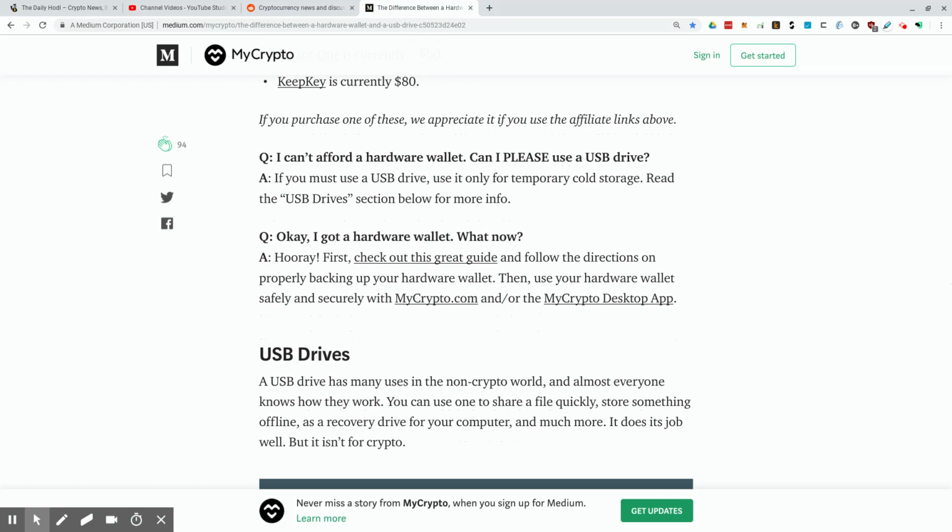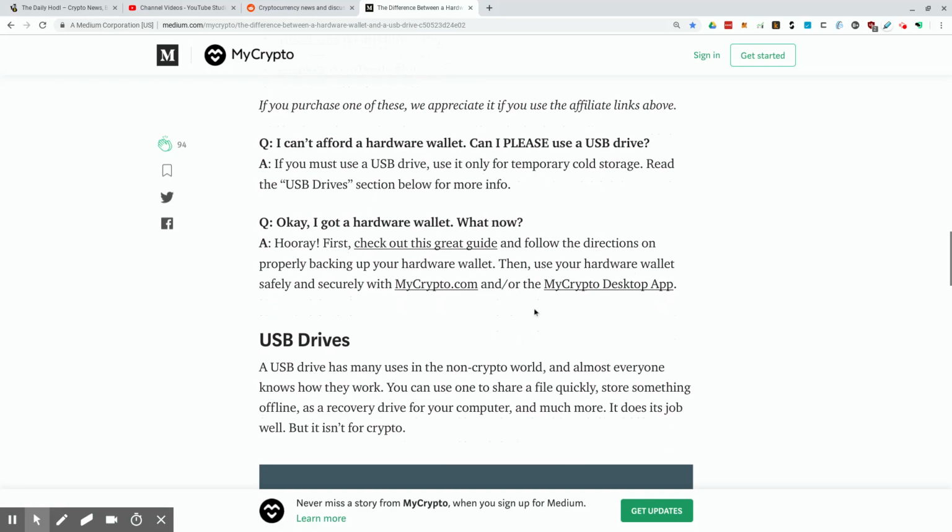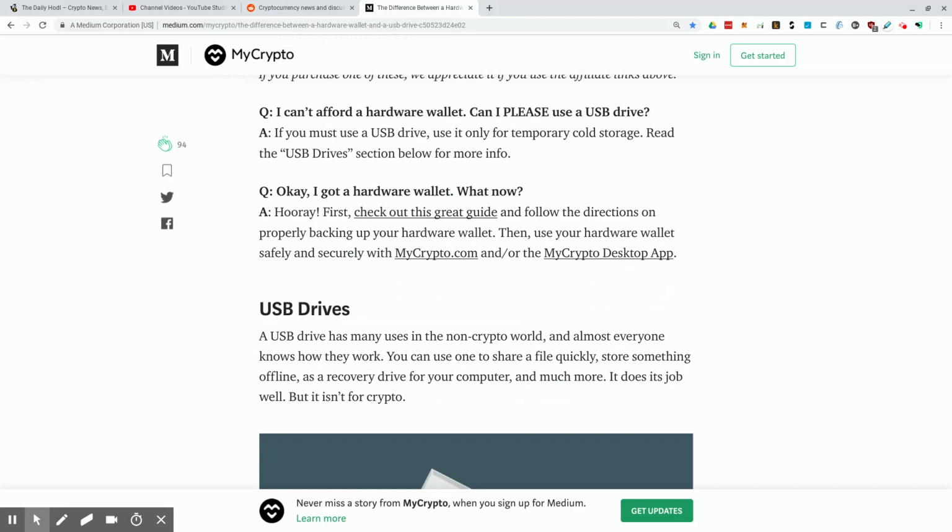Question: I can't afford a hardware wallet. Can I please use a USB drive? Answer: if you must use a USB drive, use it only for temporary cold storage. Read the USB drive section below for more info. We'll get into that.